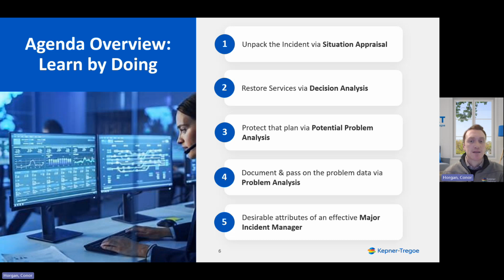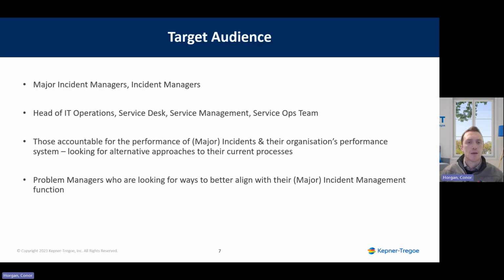All these are critical skill sets, but there are certain desirable attributes of an effective major incident manager to ensure a strong incident process. We'll cover these and give you 3 things to try straight away back at your organization.